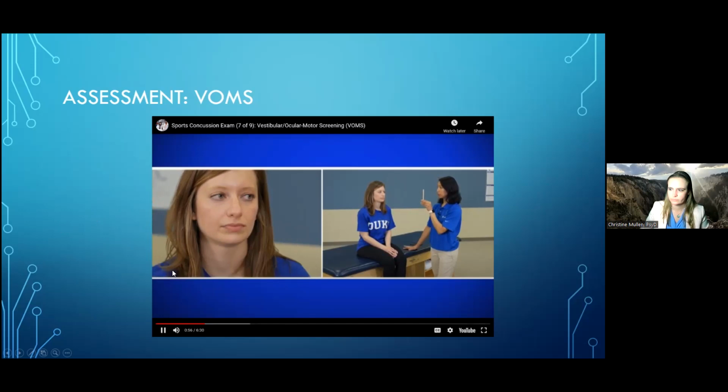And so for each of these different steps, you're asking about their symptom presentation of dizziness, nausea, vertigo, and it's a list that's freely accessible, easy to do within the clinic. And importantly, this is not necessarily to be done within a certain time span after the concussion, because these different presentations of vestibular and ocular symptoms can present for months, even years, potentially after the concussion.